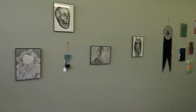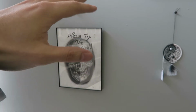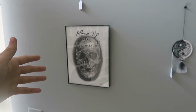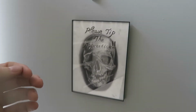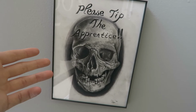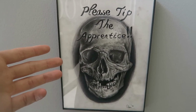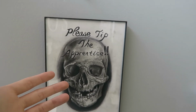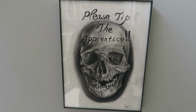I went to a tattoo convention as an apprentice, and I wanted to make some money, but as an apprentice, you don't really make any money unless you do tattoos. But I was just going to the convention just to help out. So I actually drew this up, and I was hoping that people would walk by and give me tips for helping out at the convention, but I think I only got $5 at that convention from some really nice Indian guy. We actually ended up hanging out with him after the convention.